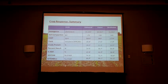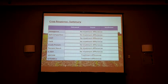You took multiple samples? We took, for every plot, and there were four, so there were four plots, and every single plot had a 4-inch sample. So basically, for all of these things, we found no treatment differences except for the two quality parameters down here, and those don't seem to follow a pattern that we can explain.